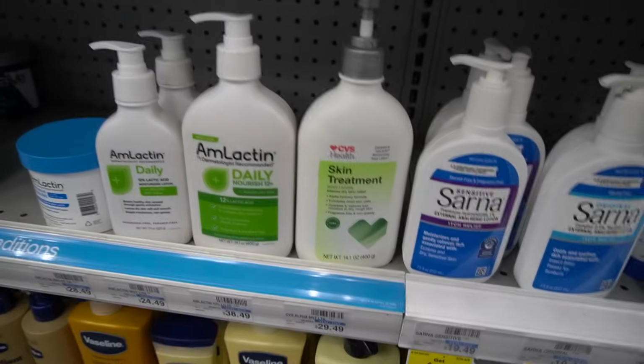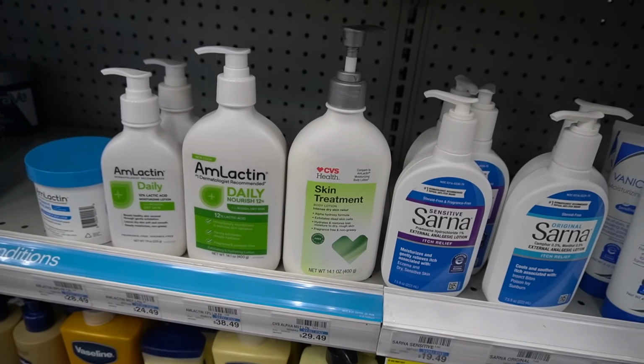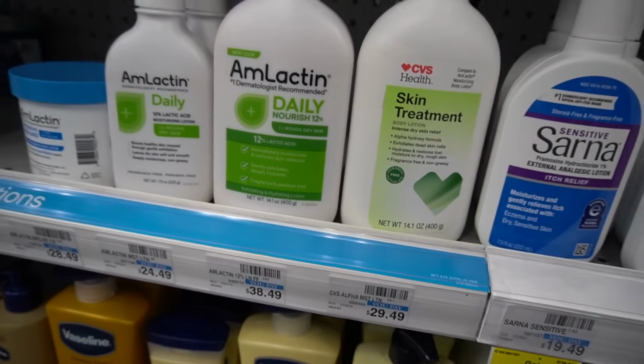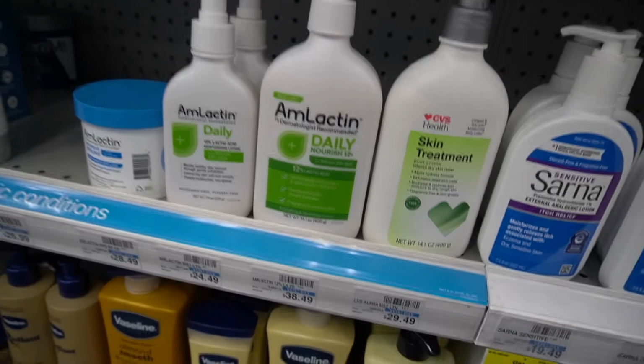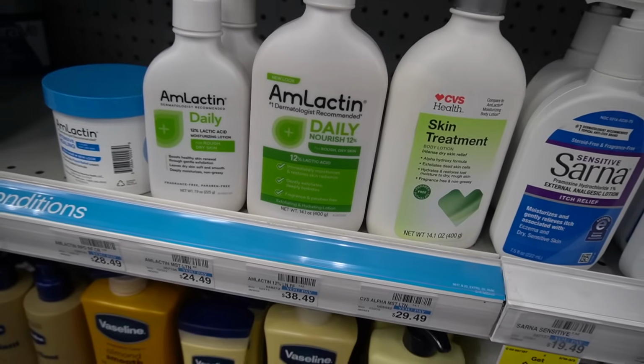All right, and then don't sleep on Amlactin. It is underrated. And you also have the CVS version of it. Although, oh my gosh, what? Look how expensive Amlactin has gotten, you guys. $38.49. What? I feel like I'm hallucinating.